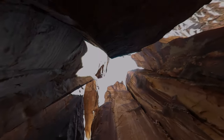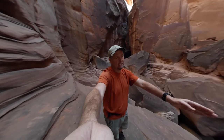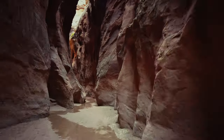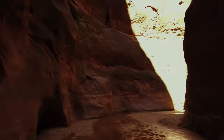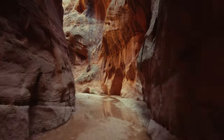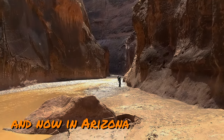Okay, that's all for my side excursion up Buckskin Gulch. Now it's time to get back down out of Buckskin and start heading down the Paria. Okay, let's go. Okay, we are down out of the Buckskin, back to the confluence, and now it's time to go downriver. Let's go. I'm joined up with two friends now to make the rest of the trip down to Lee's Ferry.